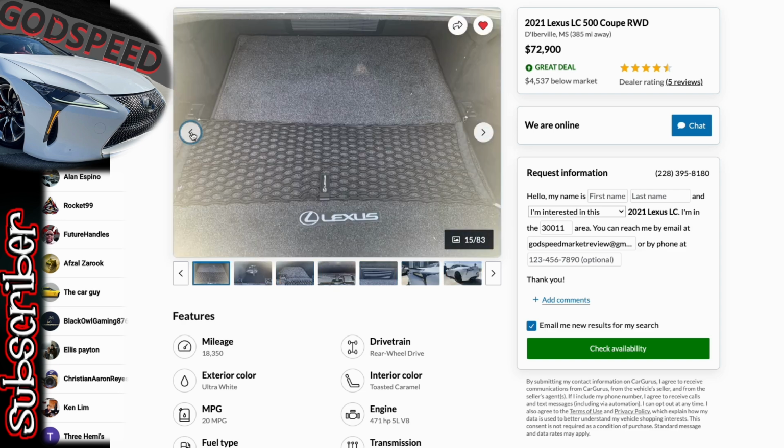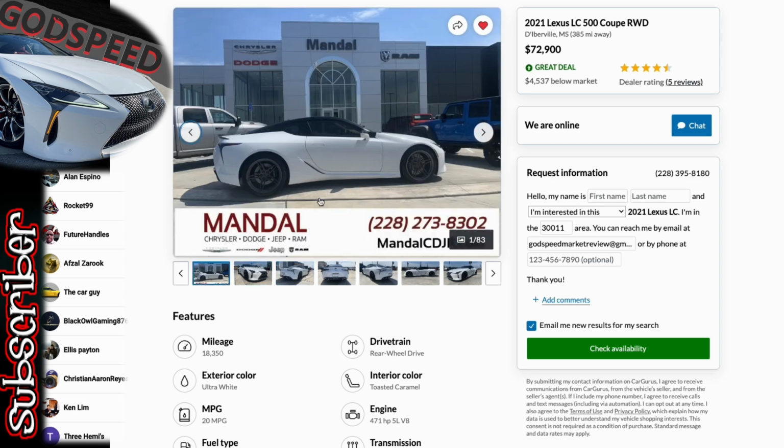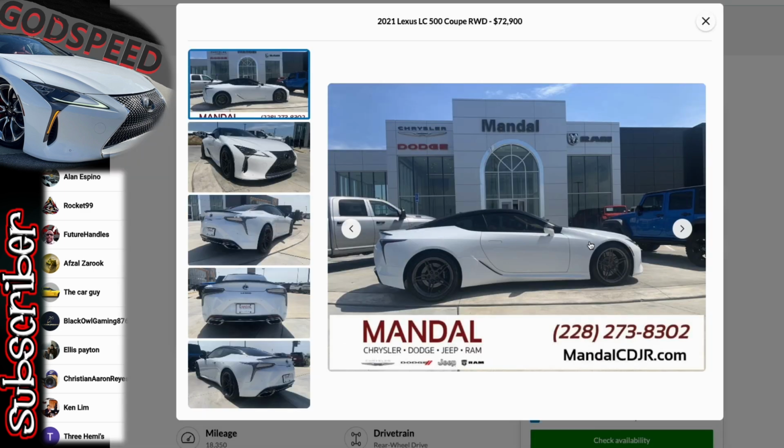This is a beautiful 2021. Let me get back to the front here. So Mandel, Chrysler, Dodge, Jeep, and Ram is offering this amazing 2021, guys. This is in Mississippi. And again, let's just look at the exterior for just a few moments, right? So we've got that ultra white exterior.